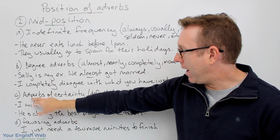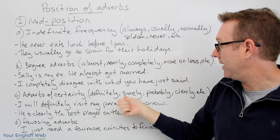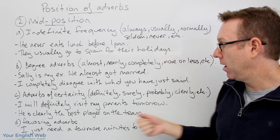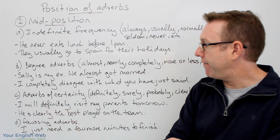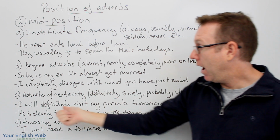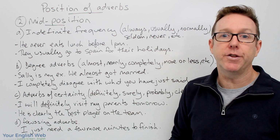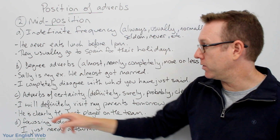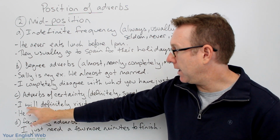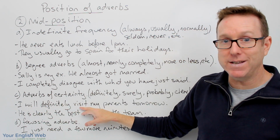The third example, adverbs of certainty. Examples: definitely, surely, probably, clearly, etc. And the example that we have: I will definitely visit my parents tomorrow. I'm absolutely certain that tomorrow I'm going to visit my parents. We can see here that we have the auxiliary verb will, and visit.